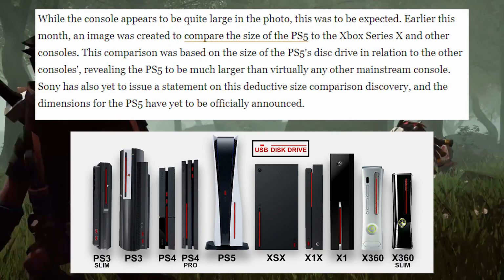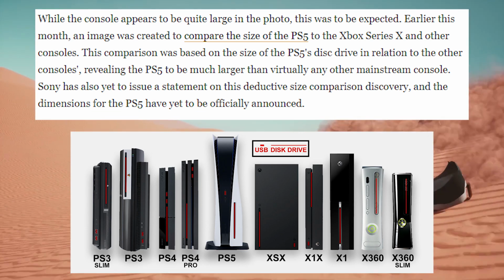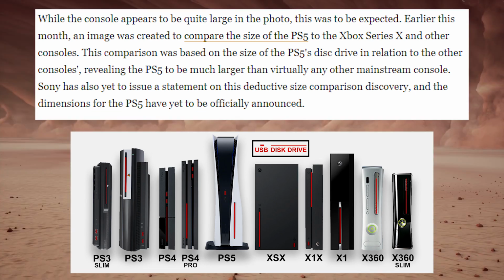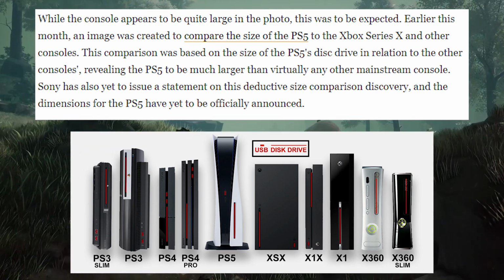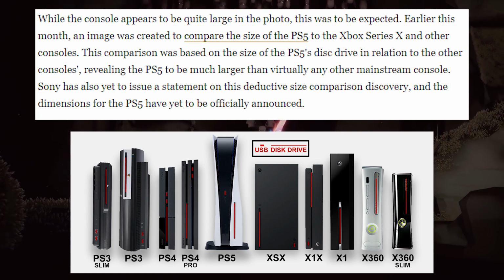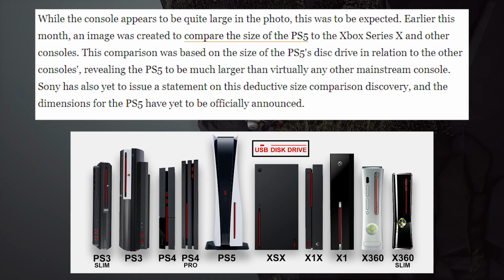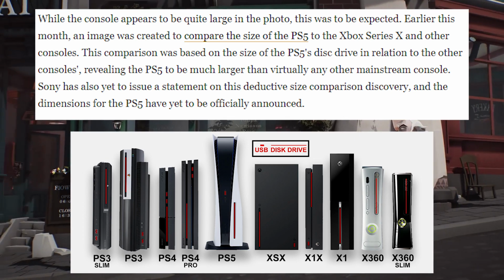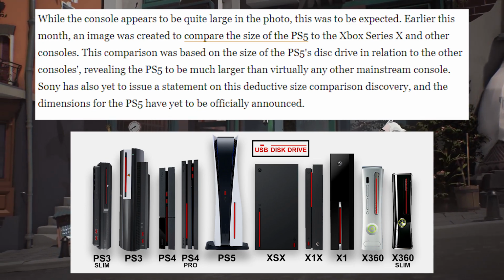While the console appears to be quite large in the photo, this was expected. Earlier this month, an image was created to compare the size of the PS5 to the Xbox Series X and other consoles. This comparison was based on the size of the PS5 disk drive in relation to the other consoles, revealing the PS5 to be much larger than virtually any other mainstream console. Sony has also yet to issue a statement on this deductive size comparison discovery, and the dimensions for the PS5 have yet to be officially announced.